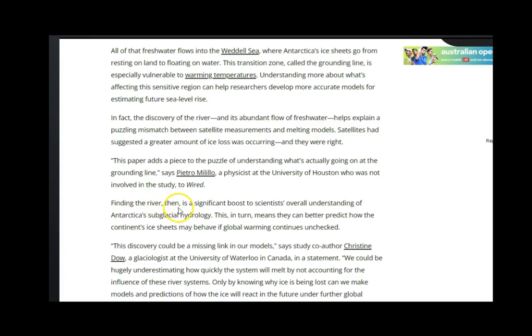Finding the river, then, is a significant boost to scientists' overall understanding of Antarctica's subglacial hydrology. This, in turn, means they can better predict how the ice sheets may behave if global warming continues unchecked. Oh my God, how is it unchecked? That's all they freaking talk about.